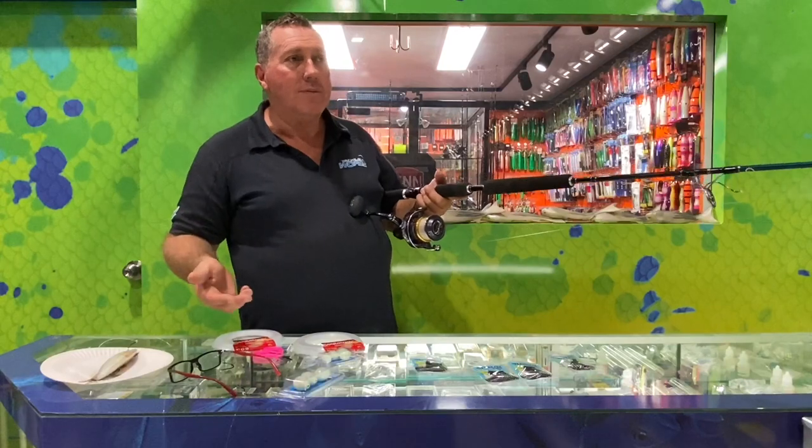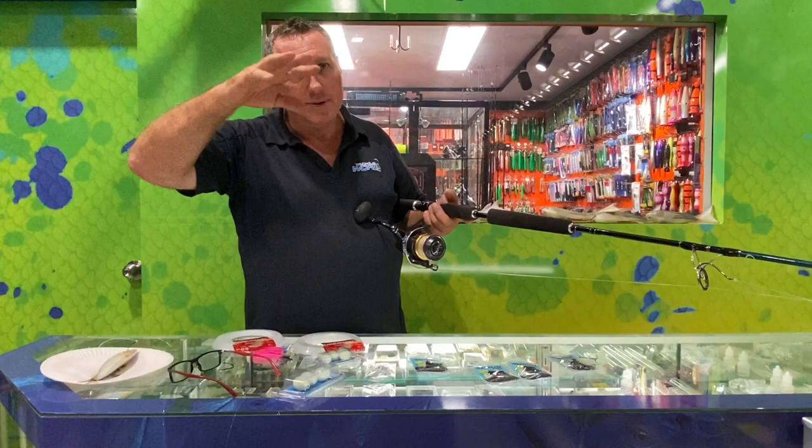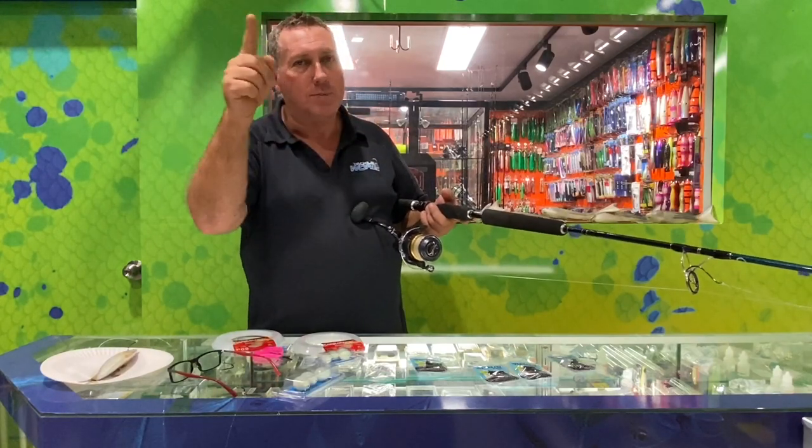So anyhow, my motor's going, I'm drifting, I'm on the spot, I'm just about to come onto it, the bait's starting to come up on my sounder. I'm always watching my sounder, looking back, and I'm always watching my track marks.